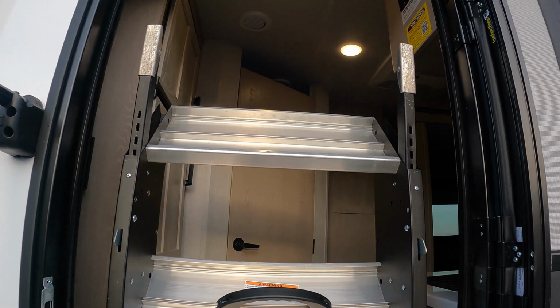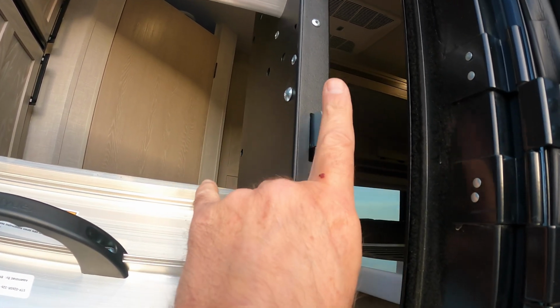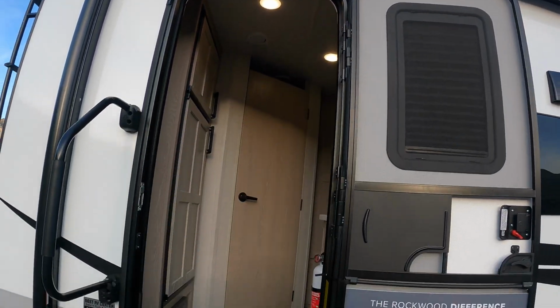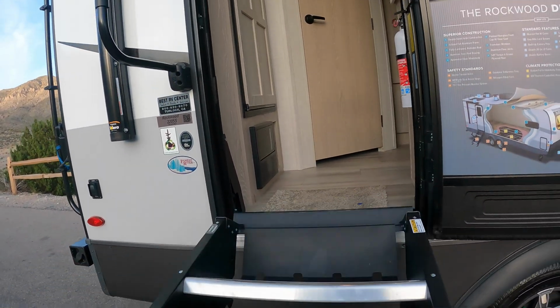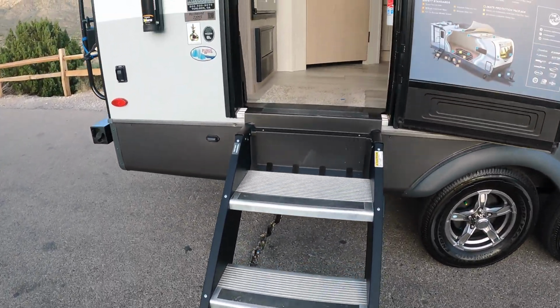Now, this step, of course, is great. What they improved on it this year, which I absolutely love, is it used to be hard to adjust. Now you just push these in and the whole thing drops. Drop this down, works beautifully, absolutely love it.